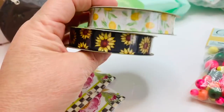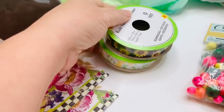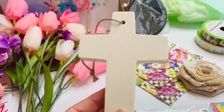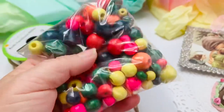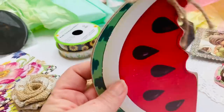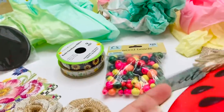I'm not going to be using these ribbons, but I just wanted to show you. I'll use them in the future, but my Dollar Tree has never had these ribbons before. And then a chunky wood cross, which I had never seen at my Dollar Tree. Some wood beads that are the colored ones. I didn't have any of these either, so I'm excited to use these. And then this cute wooden watermelon that has a metal tag that says sweet. And this is actually from Dollar General, so again, it was only a dollar.